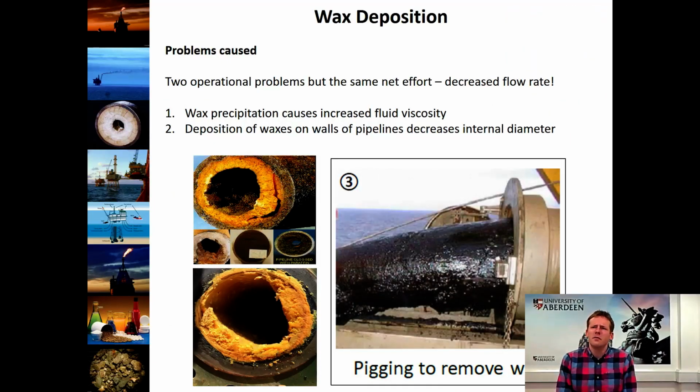So what issues do these waxes cause? Well, there are two issues and they end up with the same negative consequence. The first one is that wax precipitation increases fluid viscosity. If you imagine putting something solid into a liquid, it gradually becomes more viscous and does not flow very well. A nice simple example of this is if I imagine having a pan of water and I dissolve some sugar into it. If I keep adding sugar, eventually that becomes thicker and thicker, and it doesn't pour or flow very well. The same thing happens with oil if wax precipitates.